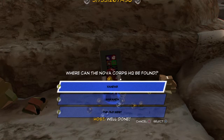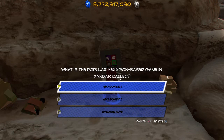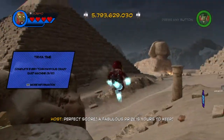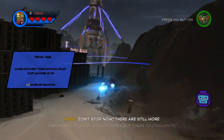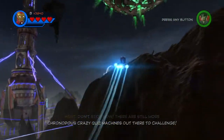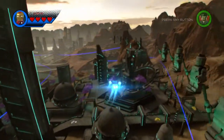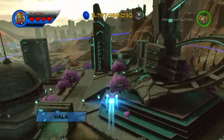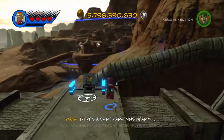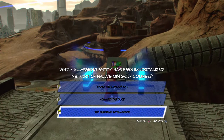Okay, two of them. Nova Corp. Xandar. The Hexagon Blitz. Perfect score. Yeah, because Kang always has that announcement about how that man that beat him in Hexagon Blitz, he hates him. Yeah, I remember that, that's a funny announcement. Too bad that there is a challenge to get that we're going to have to do soon to get rid of the funny Kang announcements. Go teach those guys a lesson. All-seeing entity, the Supreme Intelligence, of course.